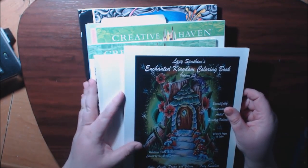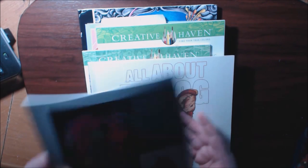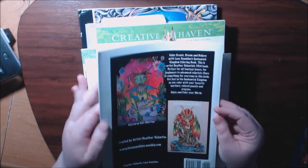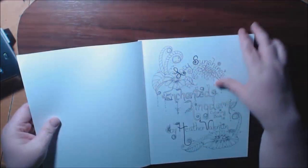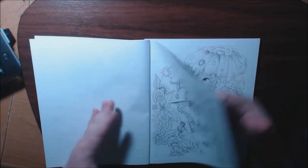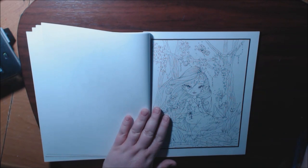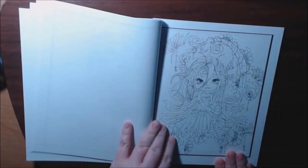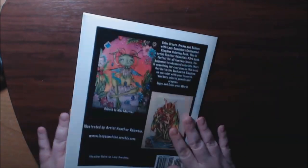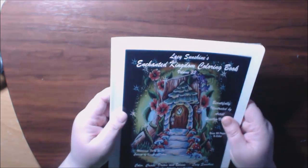This one is Lacey Sunshine's Enchanted Kingdom, volume 33. I have not colored in this one yet. Let me put these to the side, just distracting. Really cute. Whimsical. Adorable. I do have reviews on all of these books. I may not have posted them all yet, but I do have a review for all of the books. Really cute. Really, really cute girl. Lots of faces, lots of creatures. Go check it out. That is Lacey Sunshine.